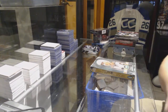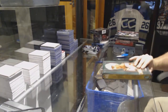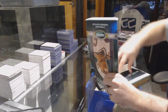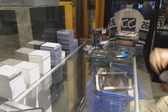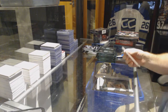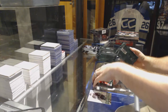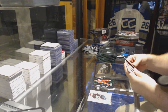So now we start off with the actual breaks. That's not a bad break. Black Ultimate Crown Playbook Contours Cup. All right. Now we have some fun. All right. Well, we got a lot of boxes still to go, so.